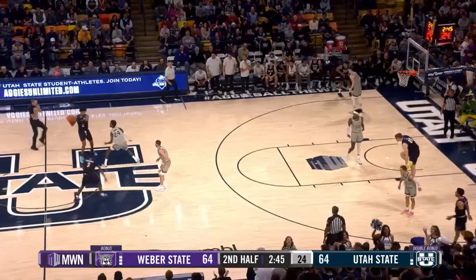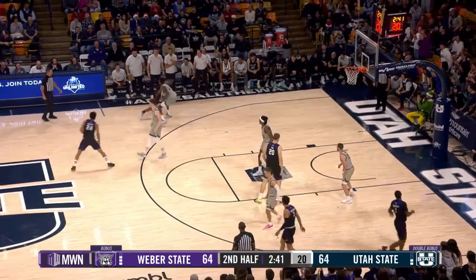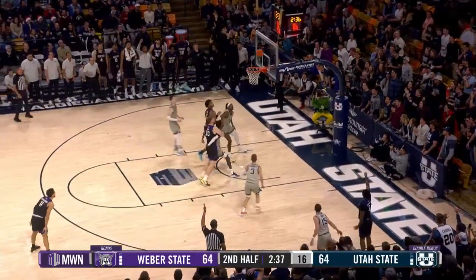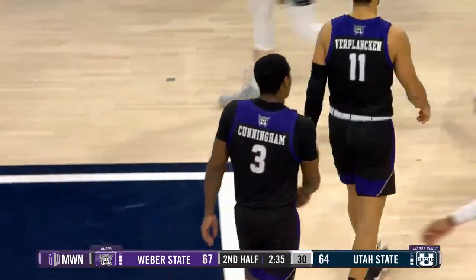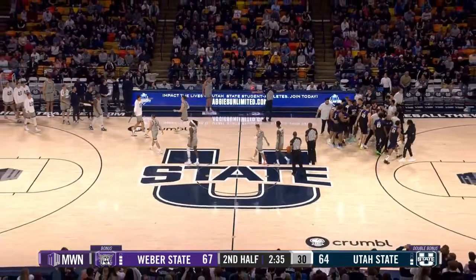2:45 left in the game. Tie ball game here in Logan. Weber State trying to pull off the upset of the night. Dylan Jones driving, leaves it left, long 3. Cunningham, it's up, it's good. Back-to-back-to-back threes, and Weber State back up by 3, 67-64. That brings us to our under 4 timeout.